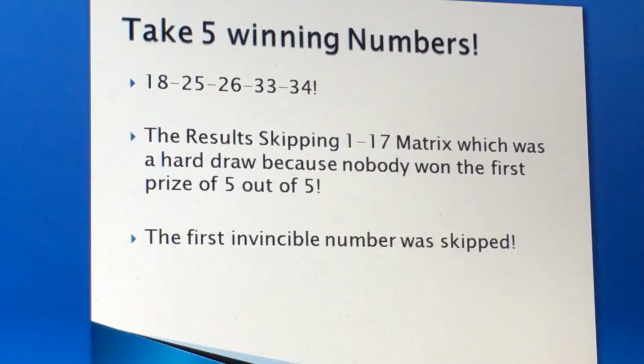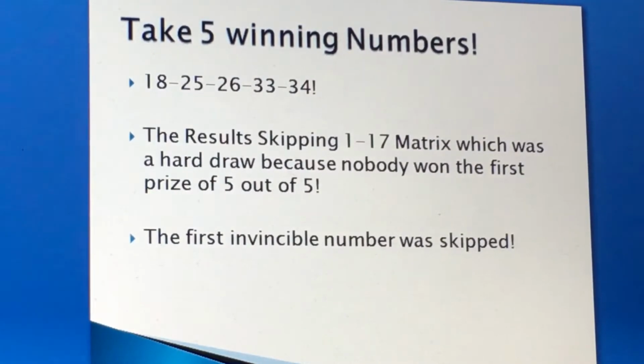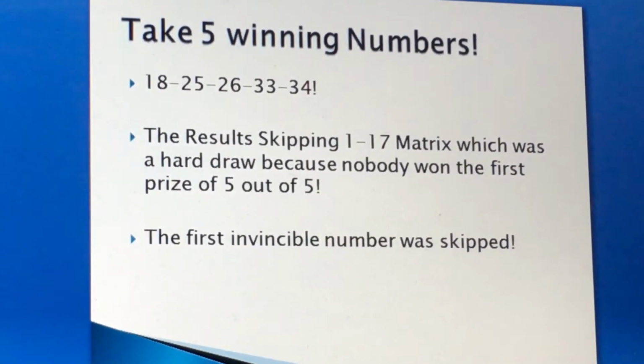The last Take 5 winning numbers were 18, 25, 26, 33, and 34. The result, once again, skips the first Invincible number. Not only that, you might be skipping the second Invincible number, because the matrix for Take 5 is 1 to 39. Since the matrix is only about 39 numbers, the first, second, third, and fourth Invincible numbers are not far apart from each other. So you want to make sure your numbers do not get too tight on a high matrix game.